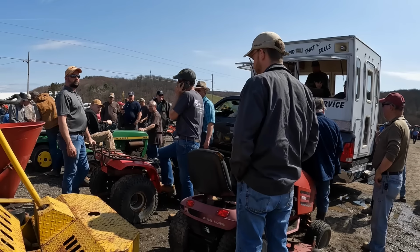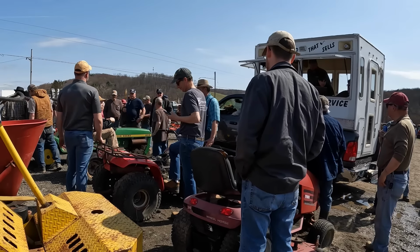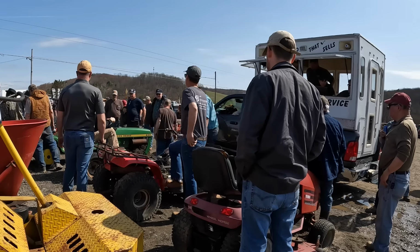Good old Honda, boys. $100, $100 and a quarter. Honda four-wheeler, some assembly required. $100. Not a bad looking 492. $4,500. Oh, that's a lot of money. $32,500. That's the most money I've seen one of those.